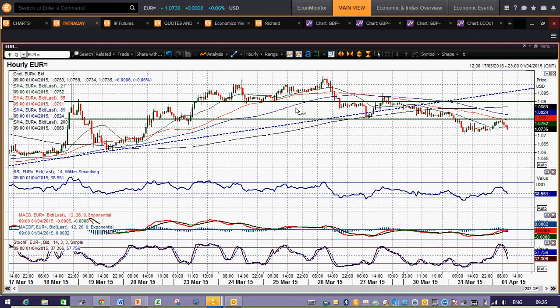In that case, I suppose you'd measure 108 towards 110.50. That's 250 pips, which is the worst case scenario in terms of downside. 250 pips from 108 is obviously 105.50, basically back towards the lows, or certainly the low that we saw on the 18th of March.